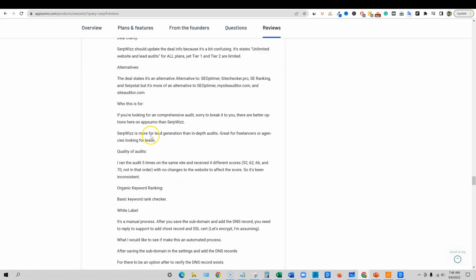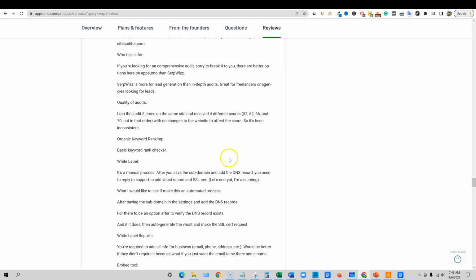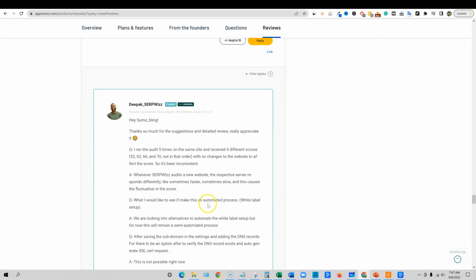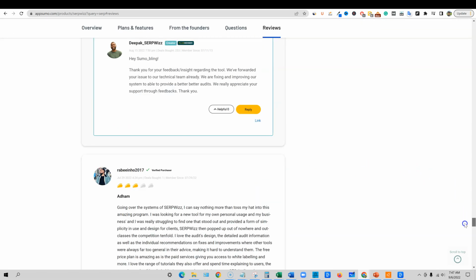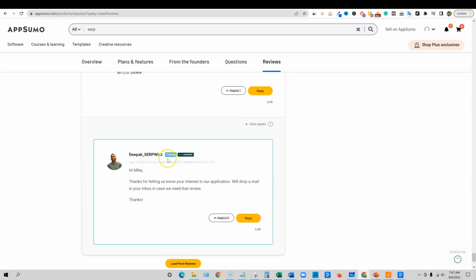So there's been a little bit of talk or experience of the inconsistency of the report, and some user was able to pinpoint that it was actually the SERPWizz servers. They have since then been working on this as well. So this was a long time ago. This is 5 weeks ago. So hopefully we will have a good experience with the software. I think it's still worth checking this software out because we've had some really good reviews. We come through here and now you get to the 5-star reviews and so forth.